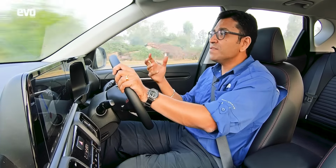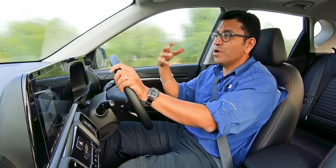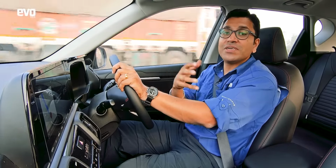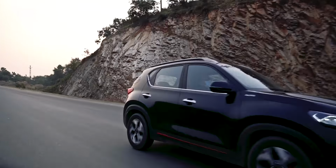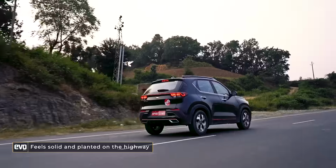Earlier, manufacturers never thought that a person buying a compact SUV would spend so much money for a proper powertrain with proper power, proper economy, proper torque, proper driving pleasure. The Sonet offers all of that. And the way this munches miles on the highways is very impressive.